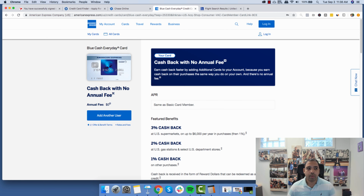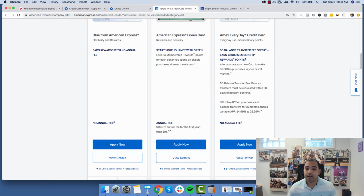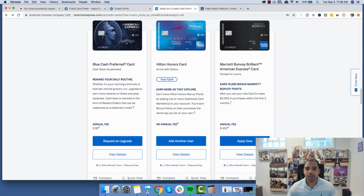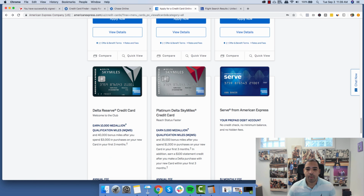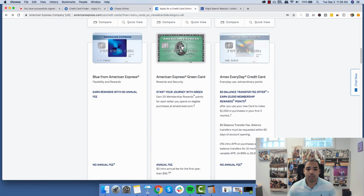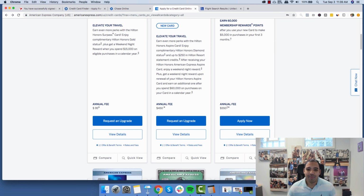Once you build up trust with Amex on this one, the next step is to apply for the American Express Gold card, which gives you 35,000 points. There are other cards that have 0 fees as well, and I believe Amex also has one without the fees. It's the American Express Green card, which has 0 fees. Actually, it's $95. Never mind. Forget that. But that's the next step.